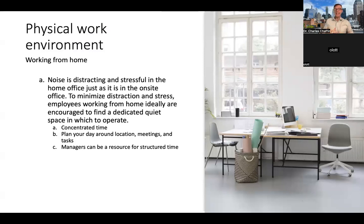For an individual, plan your day around where you're going to be as far as your location, your meetings, and your tasks. So give yourself structure. What we see, and probably what all of you see if you're working in HR or in training, is individuals working from home really are susceptible to a lack of structure in their days. So encourage employees to develop that structure around, okay, this is going to be my email hour in the morning, and maybe my email half an hour in the afternoon or whatever it might be. And this is going to be the time where I really need to work on writing, or this is where I need to have conference calls or whatnot.